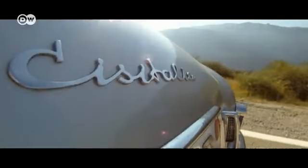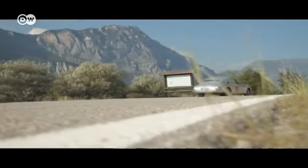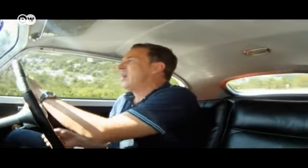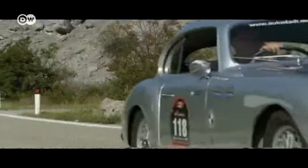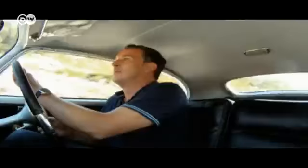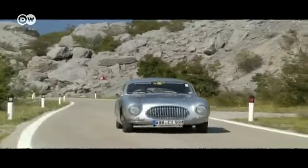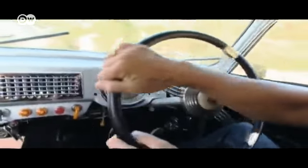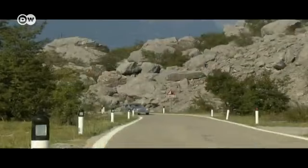The technology of the Cisitalia 202 comes straight from Fiat. Gears, wheel suspension, engine, all taken from the Fiat 1100. Of course, the engine was beefed up a bit to 48 kilowatts. But even at the end of the 1940s, this wasn't particularly impressive for a sports car. The aluminum body reduces the car's weight to only 600 kilograms, though the Cisitalia could use a bit more engine displacement. To get the Cisitalia to really move, you should take as much momentum out of the turns as possible. And excellent road holding means this is no problem.